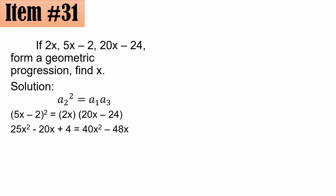Twice the product of the first and the second terms. 5x times negative 2, that's negative 10x. 2 times negative 10x is negative 20x. And add it with the square of the last term. So negative 2 quantity squared, that's plus 4. And if we distribute 2x to 20x minus 24, you will end up with 40x squared minus 48x. And by manipulation of the equation, no? So we subtracted both sides by 40x squared minus 48x.